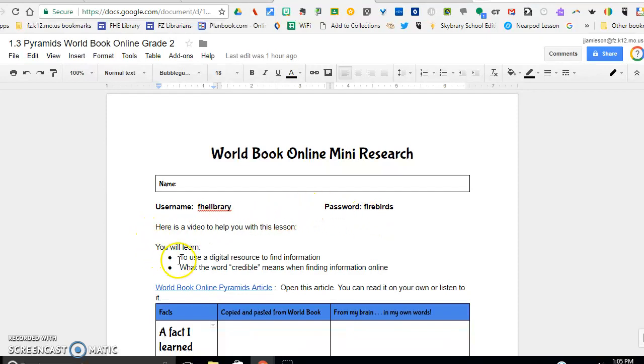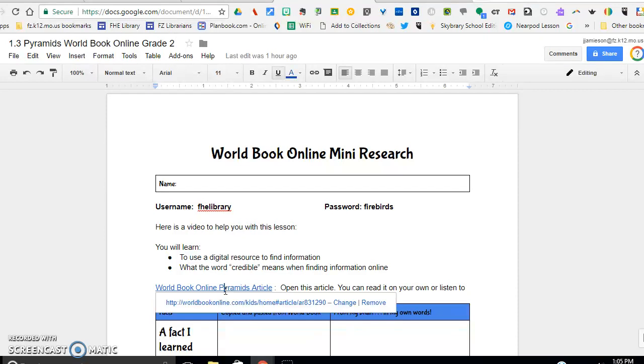Okay, so here we go. Today you're going to be learning to use a digital resource to find information. So we're going to be looking at that nonfiction text, not a story today. We're going to also be talking about credible and finding good, trustworthy information online. So here's a link to an article about the pyramids because we know that Neon Red sent a picture, a postcard home from the pyramids. So I want us to take a look at that and see if he could have really been in New Jersey. That's what we're trying to figure out when he was sending a postcard from pyramids.